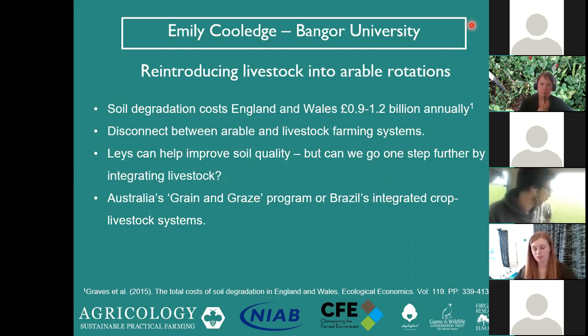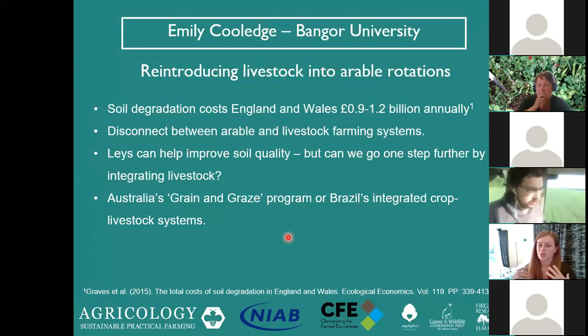Other countries are already using programs such as Australia's Grain and Graze program or Brazil's integrated crop livestock system to reintegrate livestock back into the crop rotation. In the UK, we don't really have anything similar other than the arable ley crop rotations. So how are we going to encourage this? We can use flying flocks, or we can use partnerships between farms. So the main key question really is, what is the benefit for the arable farmer?